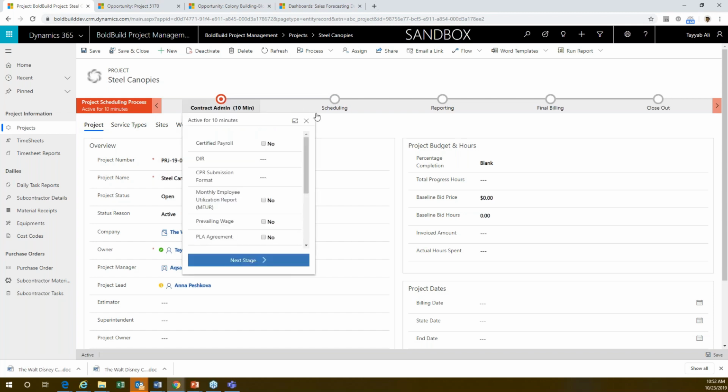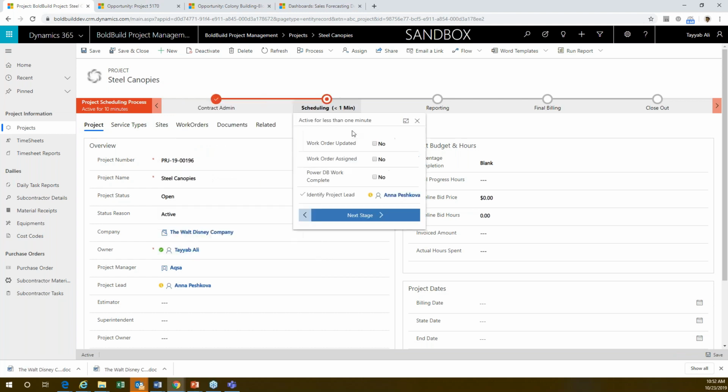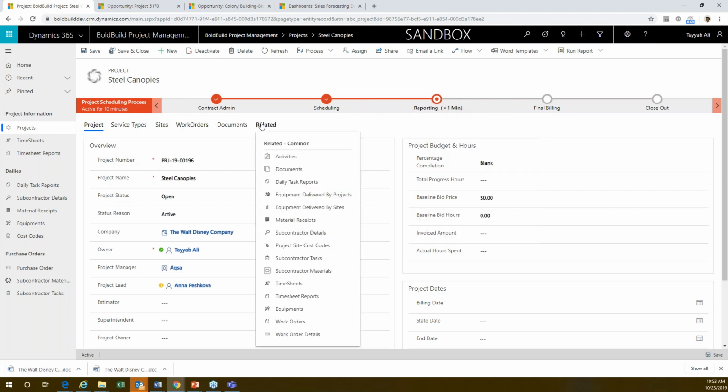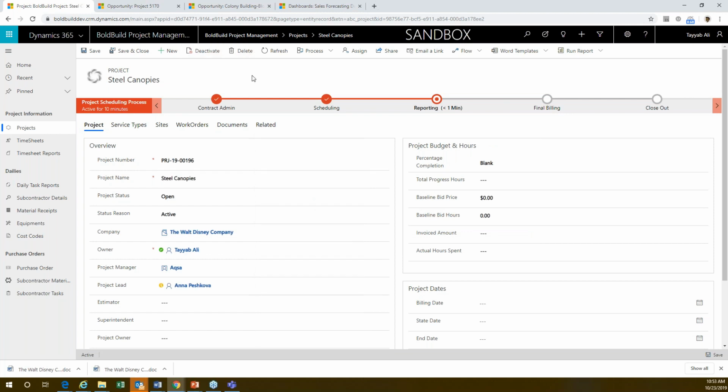And then in here you also have a process where you can track the overall progress on it. So for example, you can go into contract admin, you can start filling in all these fields that are relevant to this project. As a project manager, as you're setting it up, you can go into scheduling, work order has been assigned or not. This is the portion that I skipped, but like I said, we have that. We can have probably a more in-depth, in-detail session on this. And then you can kind of go through it as you close this project. Now, projects are huge and they can take a lot of time in this industry, so we have all of that incorporated in it.